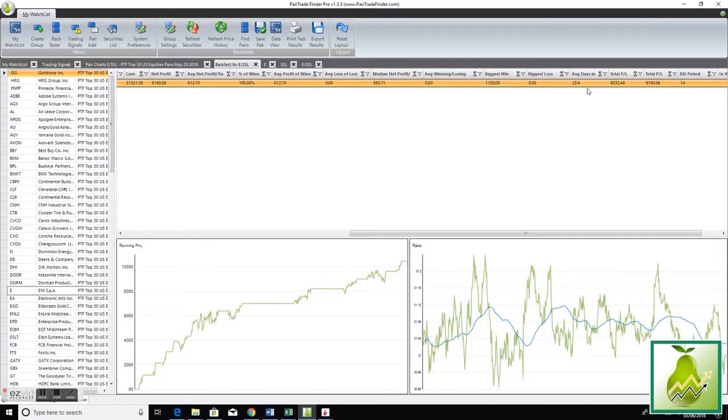Let's go here. Average days in trade. I always look at this, about 23 days. So these have also delivered these trades pretty quickly. So that's when we look at the current 3-year back test. Everything we see here is very positive. Would make us really want to trade this pair.